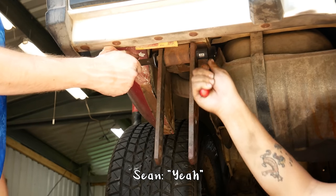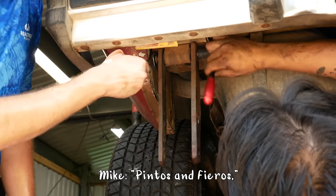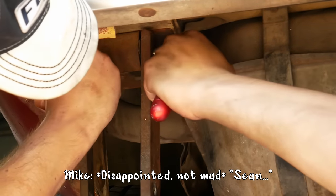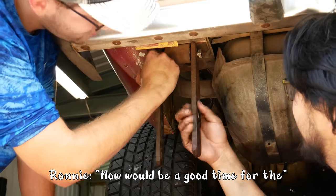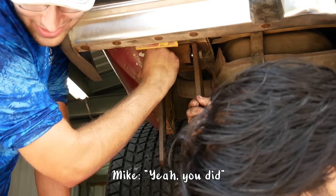Careful around the gas. Yeah. What's the worst thing that can happen? Can you get the wrench off? Yes, Sean. Yeah, you just have to tighten it a little bit again. Now would be a good time for the ratcheting wrenches, but I did offer that one. Yeah, you did.